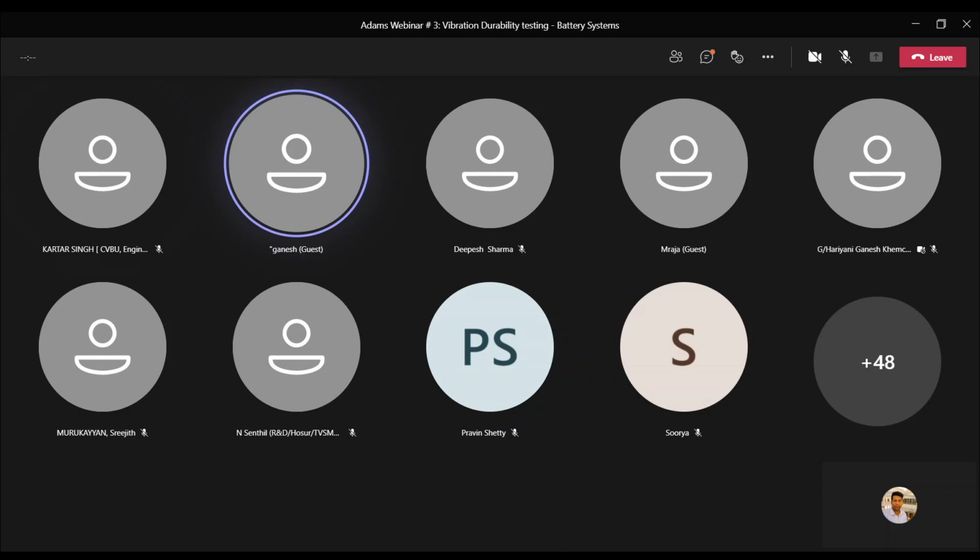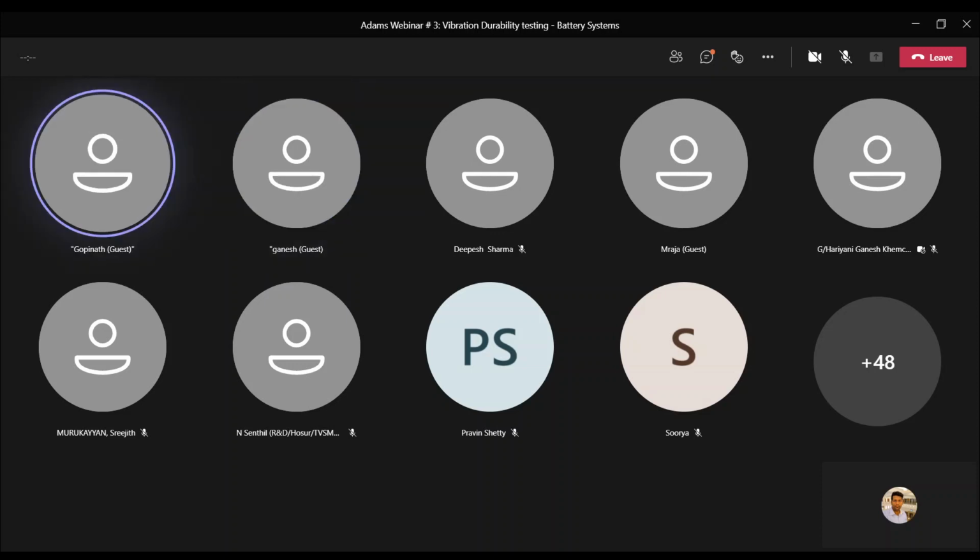Good afternoon, sir. This is Gopi Nagar. As these battery packs are combined modules, dimension-wise they will be more than 1.2 to 1.5 meters. Our regular slip table is restricted to either 1 meter or 1.2 meters, and overhanging on a slip table is generally not recommended.